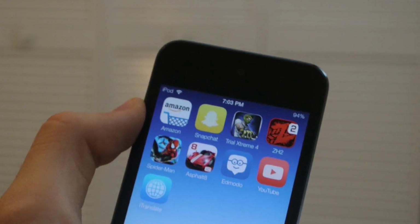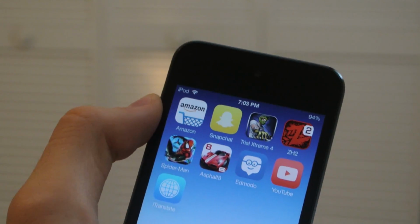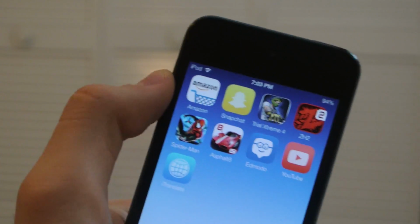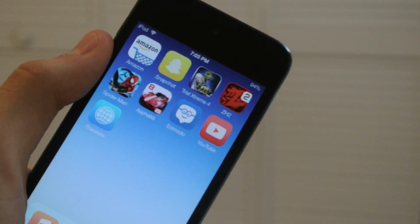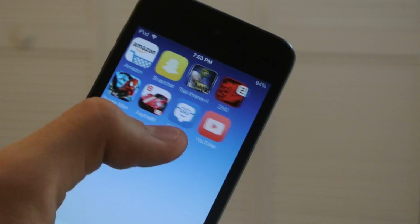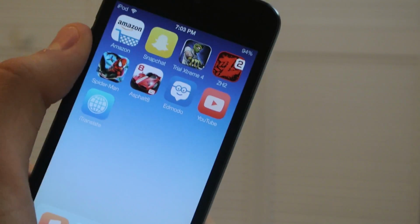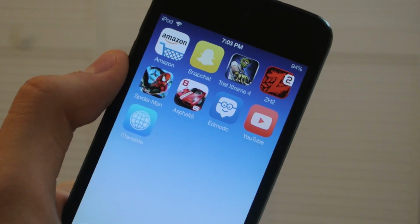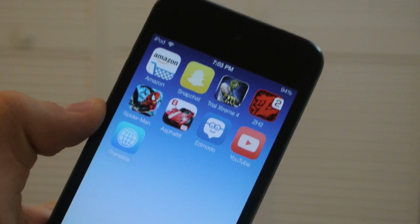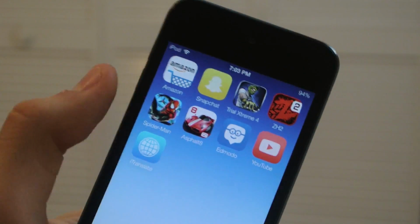Asphalt 8 runs at a rather stagnant 30 FPS, but that's okay. That's rather respectable considering this has an 800 megahertz dual-core Apple A5 processor. Then we have Edmodo. It's just for school assignments, which oddly enough I never use it. YouTube, YouTube application, great. And iTranslate for translating things into various languages.